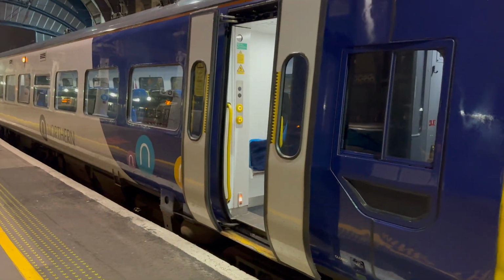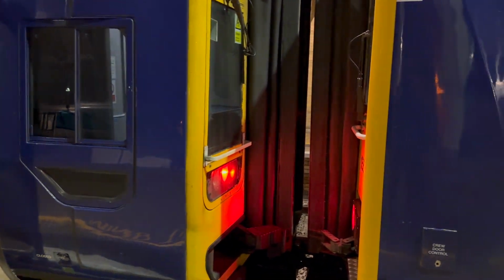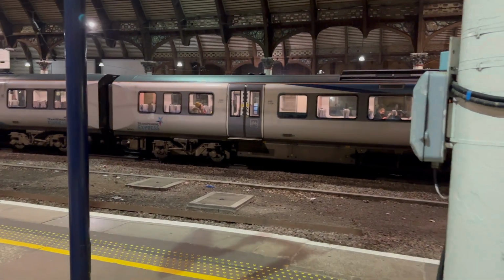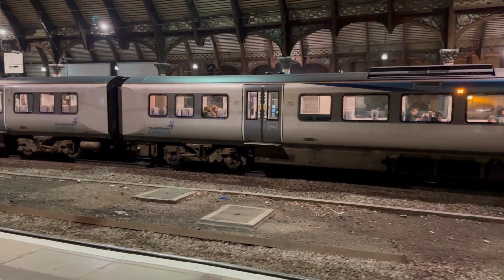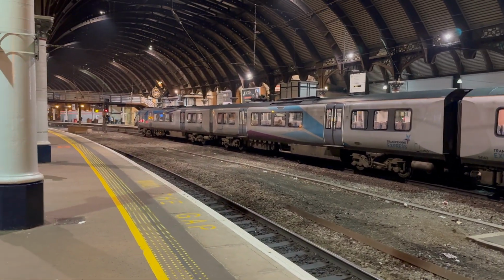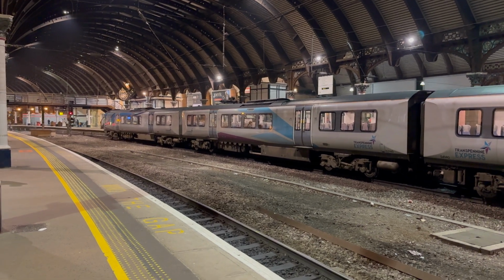Just waiting for our Voyager. 20 minutes to go for me. Will be instant for you almost. But yeah, if anything fancy comes along, I will let you know. If not, you will see that Voyager coming into the station, and I will be getting my seat that was saved at Edinburgh. So let's see if somebody's sitting in my seat going, well, he ain't gonna turn up. You never know.